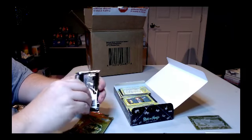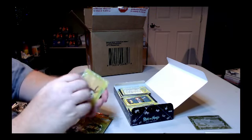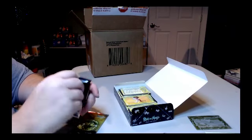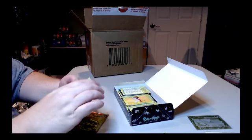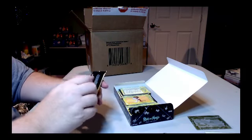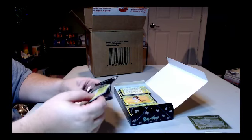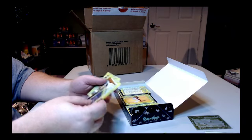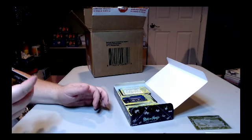Alright, one of these 3 packs has an autograph. One of these 2 packs has an autograph. I want a big one. I want something. One of these 1 packs should be an autograph. It is an autograph. I don't want to see it. Alright, I'm going to read it.